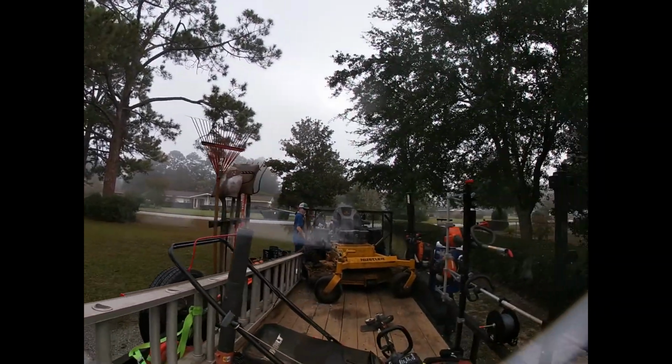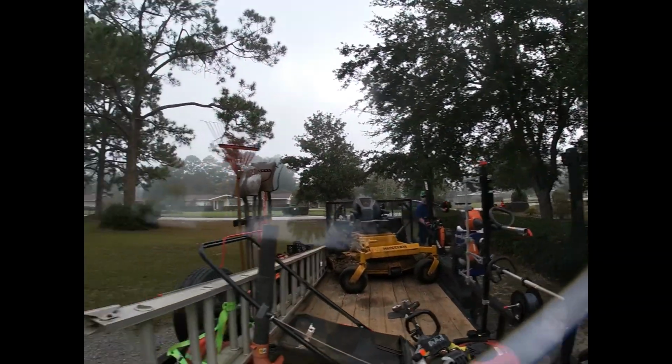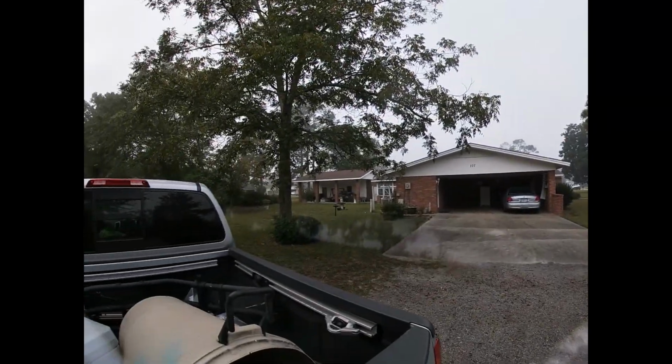All right. Got number one done. About to go get some pine straw off the roof now. Instead of cutting the yard this week, we're gonna do the pine straw. Since the grass has slowed down, she asked if we could just get the pine straw off. I said, yeah, we can do that. So that's where we're headed.